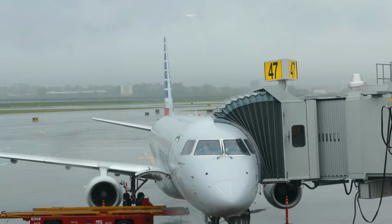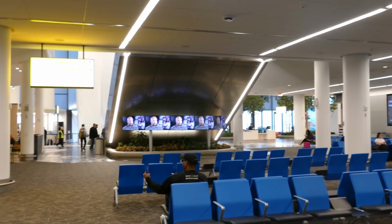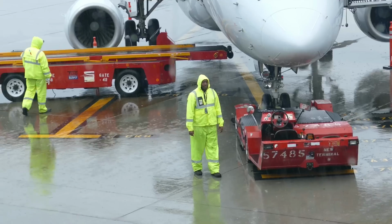I've been through Newark and JFK several times in various terminals, and I have to say these new gates at LaGuardia trump every experience I've had in those two airports.